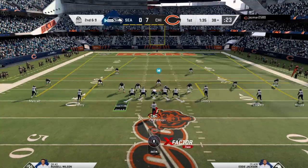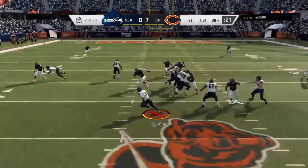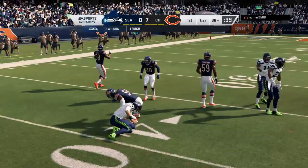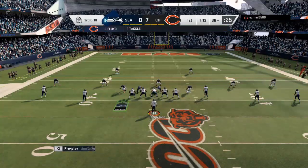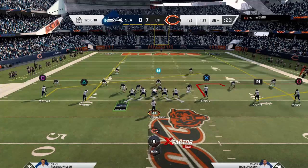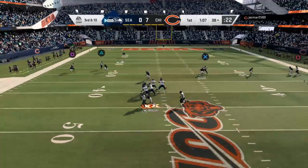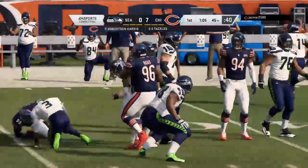Here's 2nd and 9. Watch the crowd. Looking for a cutback lane, but nothing there as he's met at the line of scrimmage. Call it no gain on the keeper, and it's going to bring up a 3rd down. On 3rd down, Wilson. Wilson hit. It's loose. It's out, fumble. And I think the Bears have recovered.